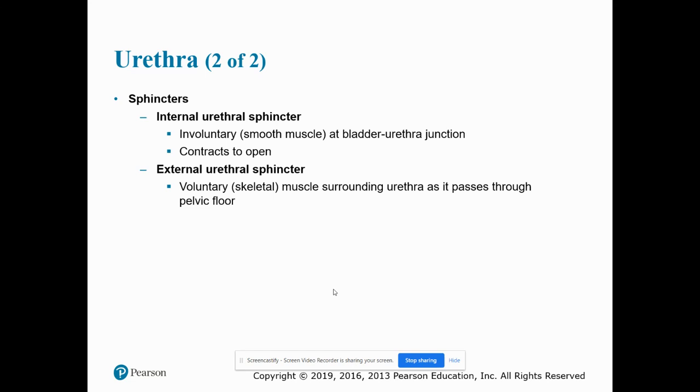There are two sphincters. There's an internal urethral sphincter, which is involuntary smooth muscle at the bladder-urethra junction, and it contracts to open. And then there's an external urethral sphincter, which is voluntary skeletal muscle surrounding the urethra as it passes through the pelvic floor.